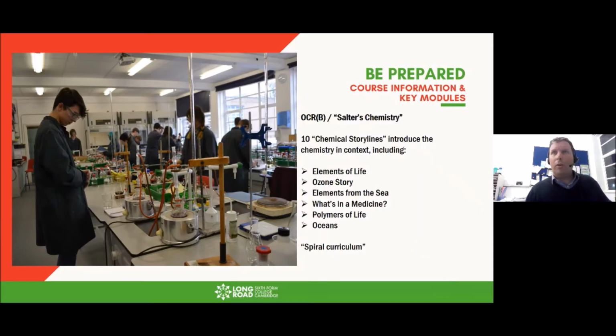Now, our course at Longroad is the OCR B specification, which is sometimes referred to as Salters' chemistry. And we really love this course, and we've deliberately chosen it for several reasons I want to try and get across to you. One of them is that it's been developed in conjunction with York University. So it's very up to date, it has cutting edge ideas in it, and it's presented in context.